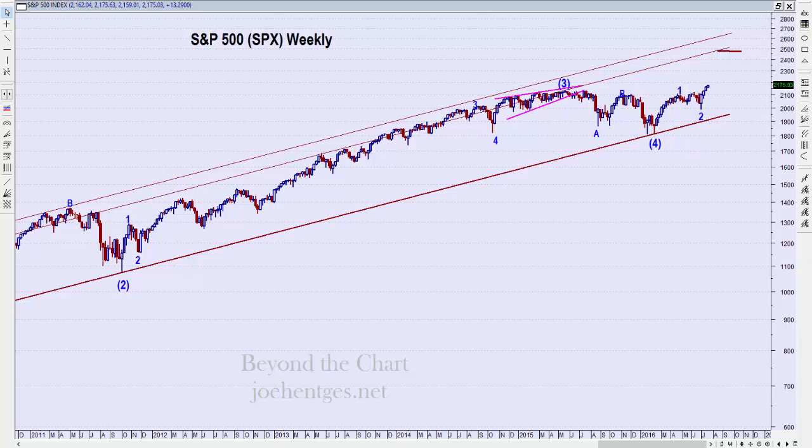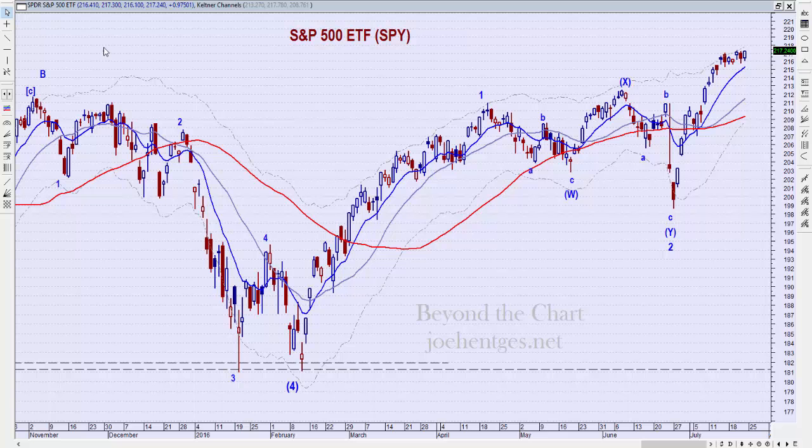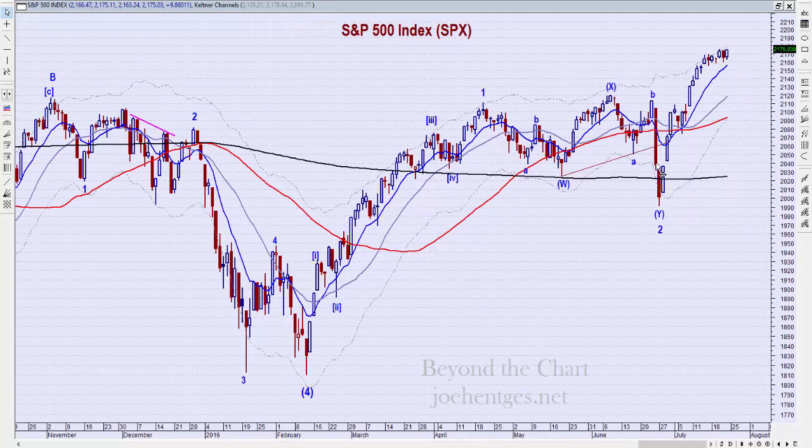But the other reason why, let me go back. Let me see if I can get back to my mouse. There we go. Let me go back to the S&P here. No, that's the SPY. But either way, S&P 500.